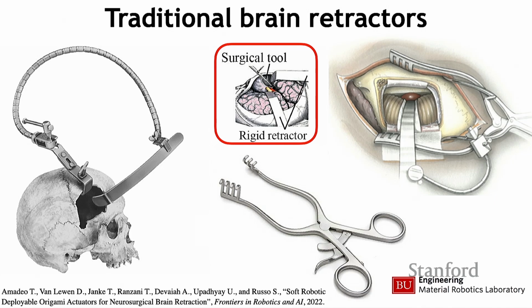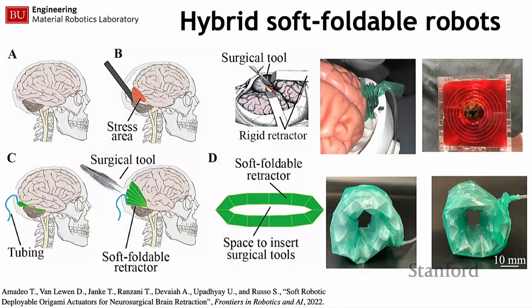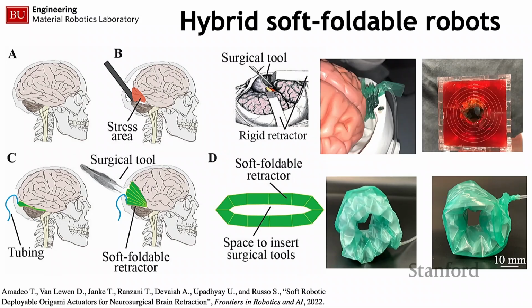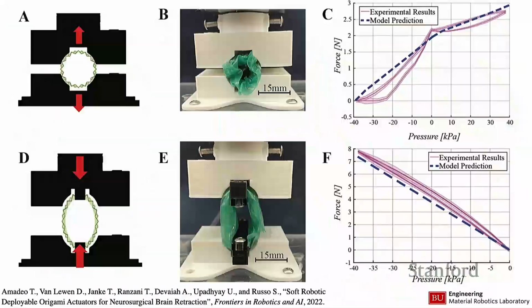So we have developed this soft origami-inspired robotic retractor that can squeeze into a really tiny configuration and be inserted inside the brain by passing through your nostrils or maybe a burr hole in the skull, and then create a working channel for the surgeons to operate where they can insert instruments and they can see the tumor that is located inside.